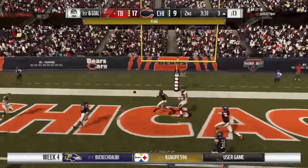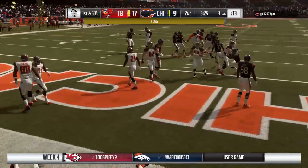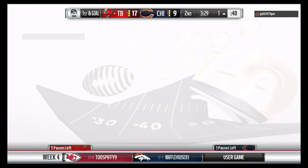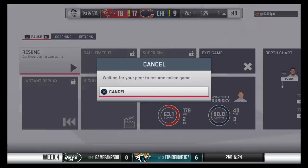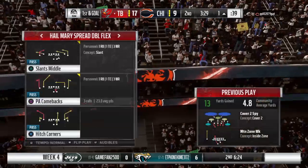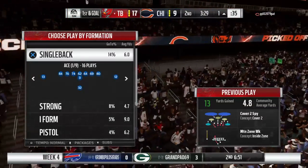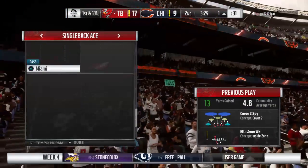Winston. And this is going to be intercepted. Eddie Jackson picks it. So cancel the interception, pass interference. And you know what else gets canceled? The return yardage. Makes the play, but now it's all for naught.